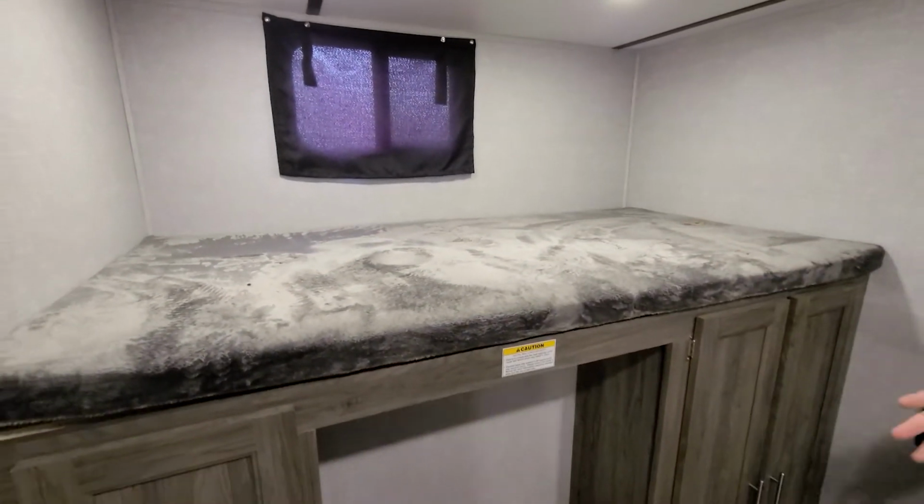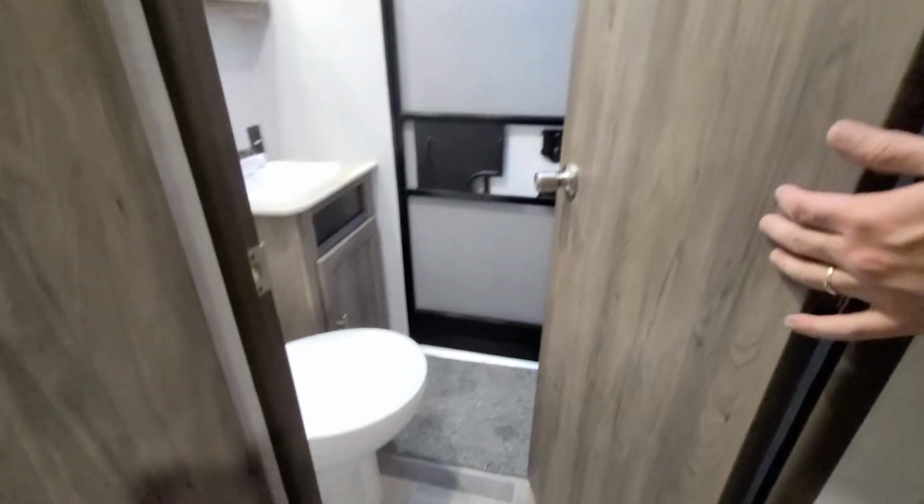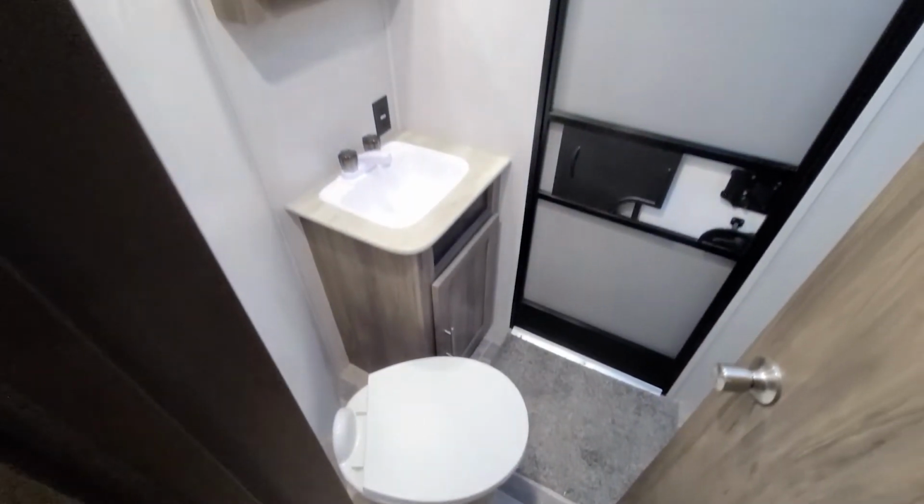Now, one of the big key features to this model is that it's bath and a half. So the kids back here have their own half bathroom with an emergency exit.